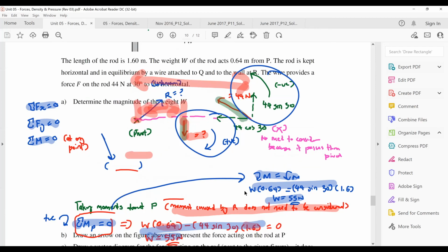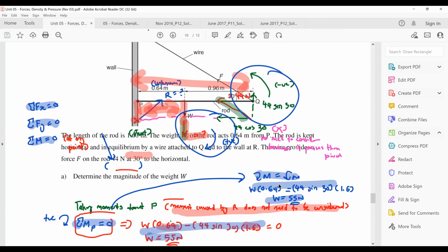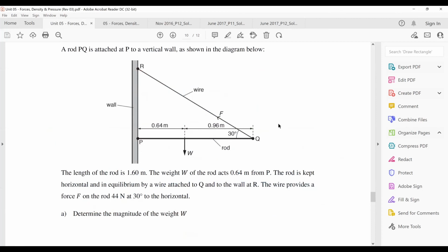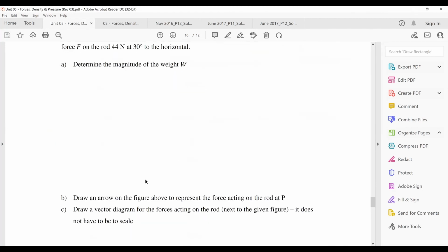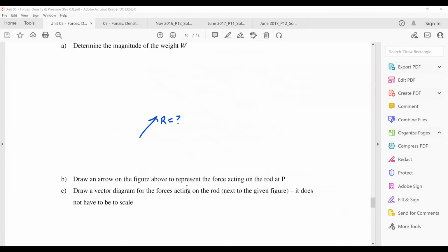All right. The last, for part B: draw an arrow on the figure above to represent the force acting on the rod at P. Okay, so I'm just going to erase whatever I have here. As I mentioned, there's an unknown force at P, which I do not know. I don't know the magnitude, I do not know the direction. But the question is asking you to draw the direction of that force.